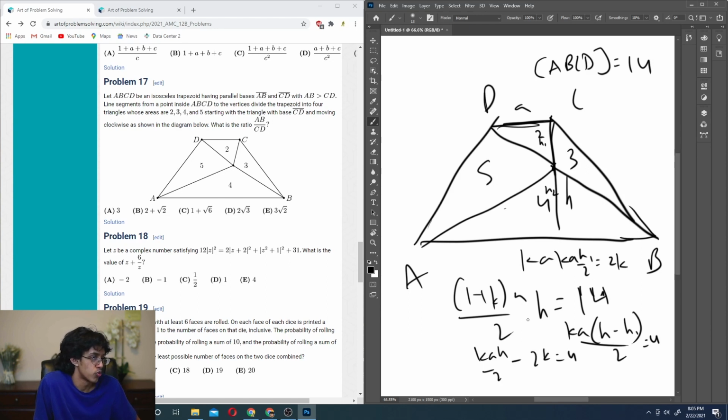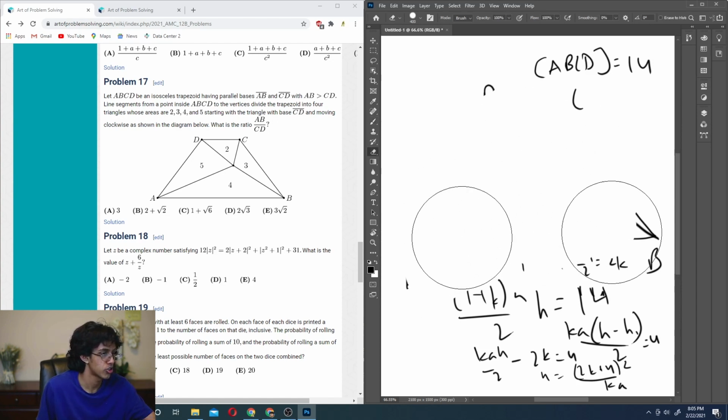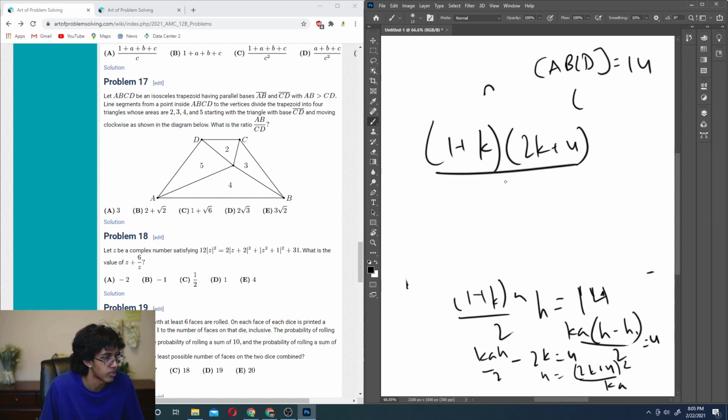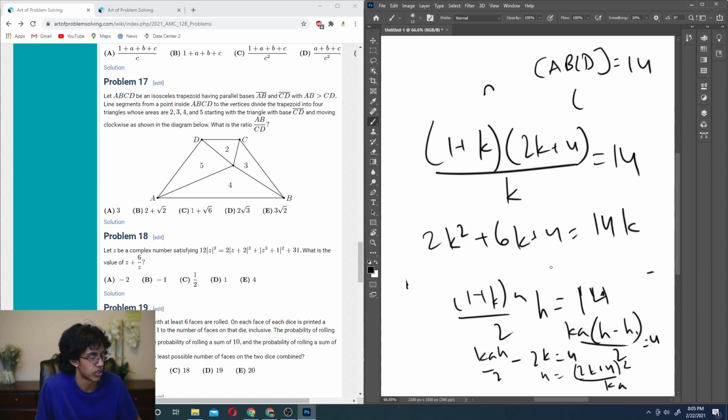And then if you plug in for H, which you get is H is equal to 2K plus 4 times 2 over Ka, then you plug it back into the original equation, and you should get a quadratic, right? So the a's cancel out, and you get 1 plus k times 2k plus 4. The 2's also cancel out, and you're left with over k, right, is equal to 14. And if you just solve this, you get 2k squared plus 6k plus 4 is equal to 14k. And if we just divide by 2, we get k squared minus 4k plus 2 is equal to 0.